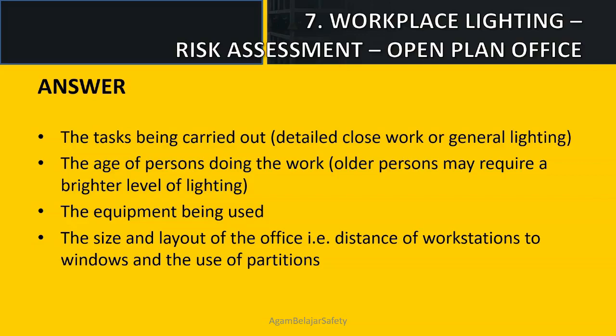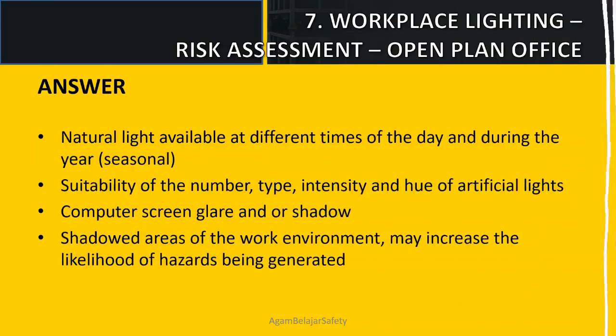The equipment being used. The size and layout of the office, that is, distance of workstations to windows and the use of partitions. Natural light available at different times of the day and during the year, seasonal. Suitability of the number, type, intensity and hue of artificial lights. Computer screen glare and/or shadow. Shadowed areas of the work environment may increase the likelihood of hazards being generated.